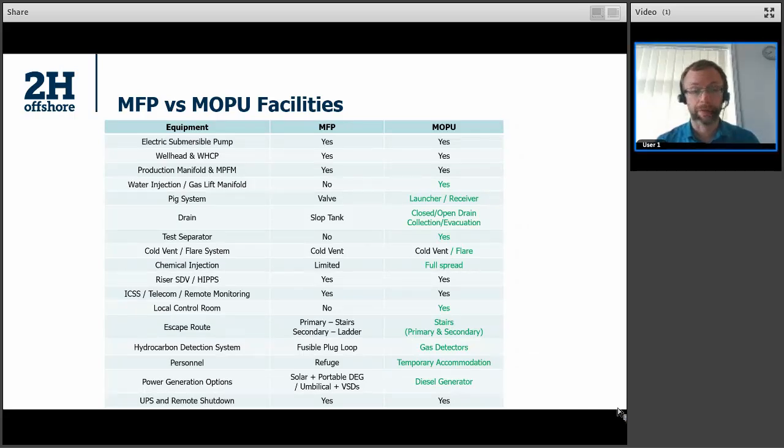And then in terms of accommodation and control rooms and so on, the most we generally have on an MFP is a refuge, and escape routes would be a mixture of stairs and ladders. But on a MOPU, you can have a full control room, a temporary accommodation, primary and secondary stairs for escape routes and so on, and more enhanced hydrocarbon detection as a result.